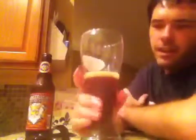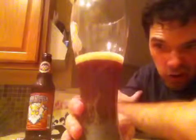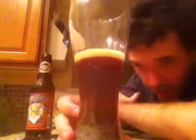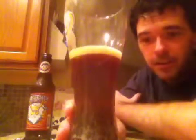And we'll pour it into our German Pilsner glass, our oversized German Pilsner glass. We'll get about half of it in there. We see a fluffy caramel-colored head. It's a very, very dark red beer. Beautiful looking, kind of see-through, transparent red color in this one. Nice beer to look at. Definitely a nice beer to look at.